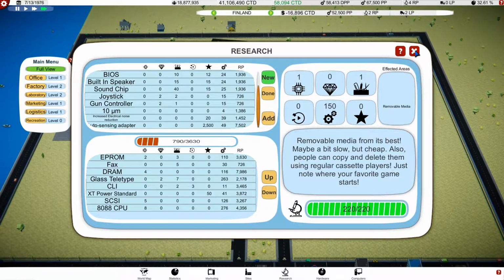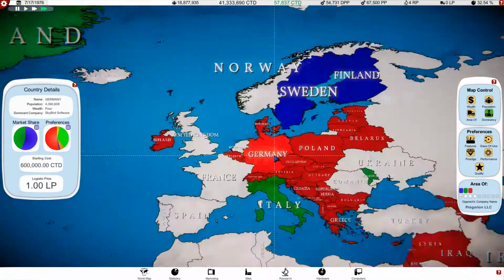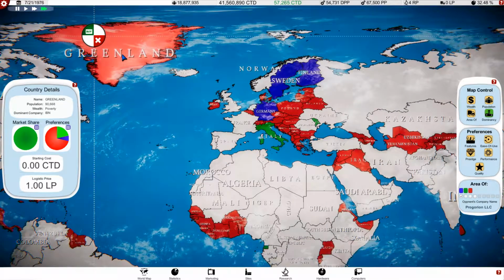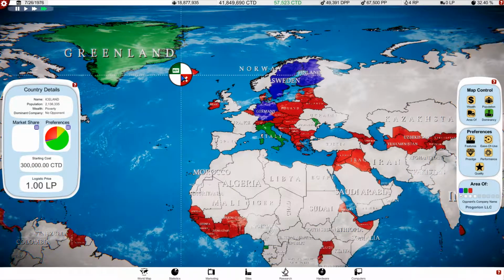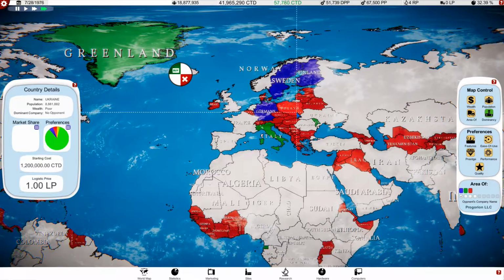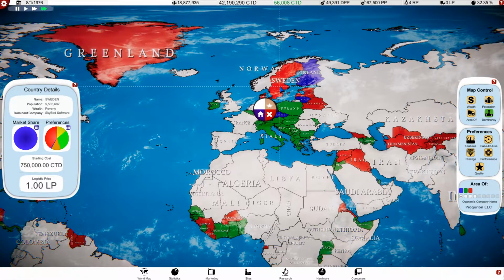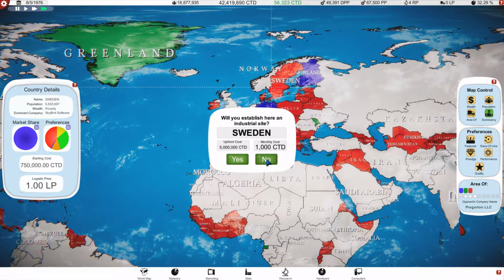So let's close out of this and go back to our world map and see where we are. In Germany, we're good on market share, but in Iceland, it would be nice to buy into Iceland, but we need to get some more operations going. So let's go. We don't have.